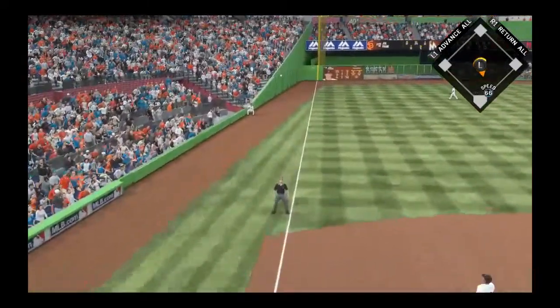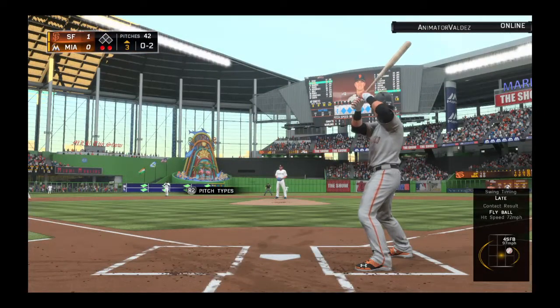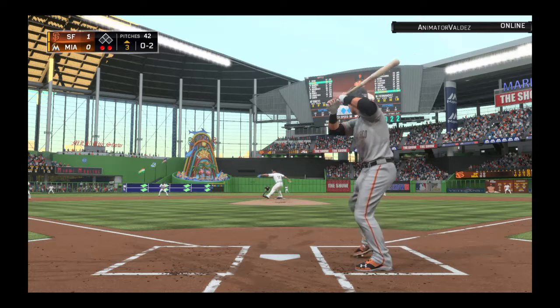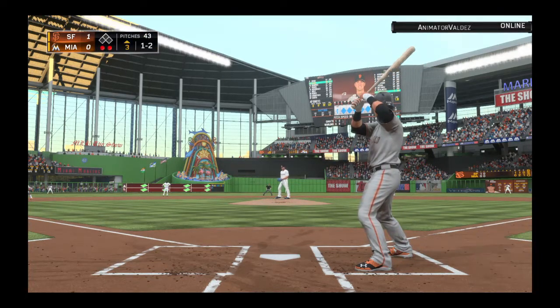And here's a ball hit in the air. And this will land foul. Bases are empty here with 2 men out. That fastball straightens him up a bit. 1-2 now.